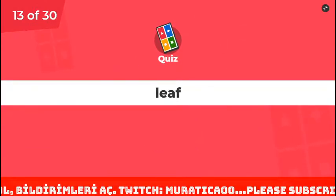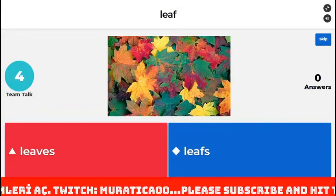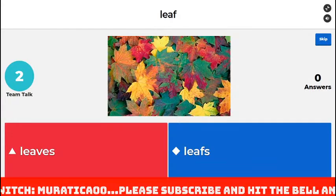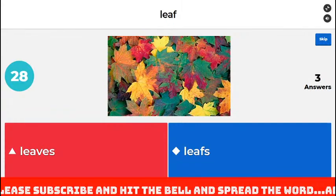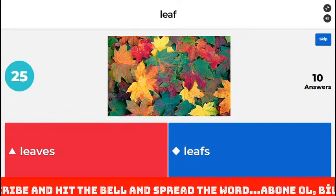What is the plural form of leaf? Leaf means yaprak in Turkish. What do we put instead of leaf as the plural form? Is it leaves or is it leaves? Which one?